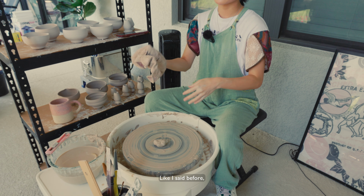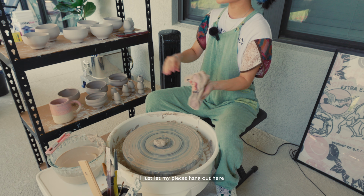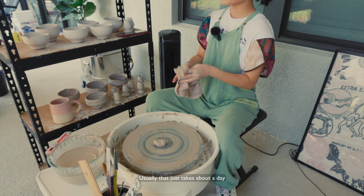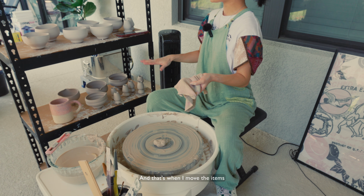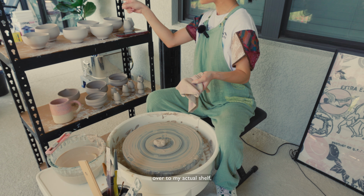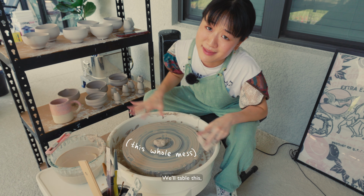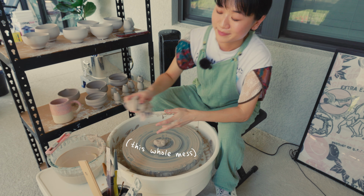Like I said before, once I'm done with my throwing session, I just let my pieces hang out here until they're a little bit drier. Usually that just takes about a day, and that's when I move the items over to my actual shelf, which is where we will head next. We'll table this and come back to it in just a sec.